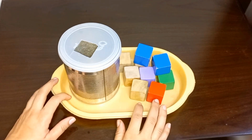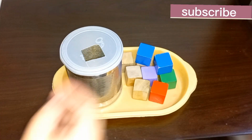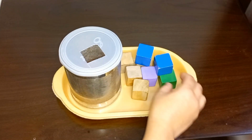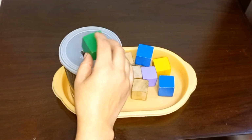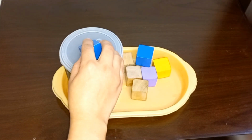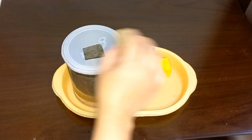Next, I have a fine motor activity. I have used an empty food container and made an opening on the lid. And I have these blocks. Simply, the child is going to put these blocks in the container. This is good for hand-eye coordination and for fine motor skills as the child is putting blocks through the container. You can also practice counting.